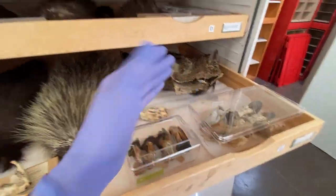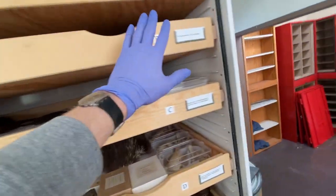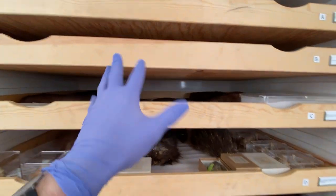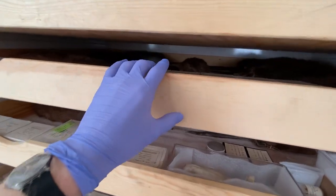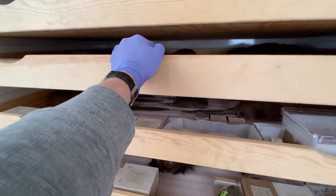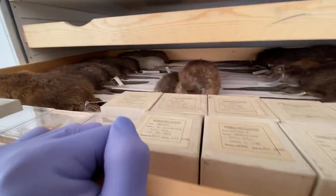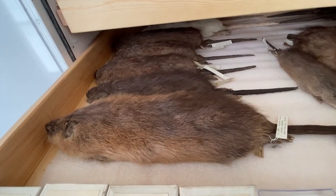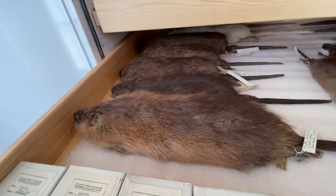So here's our porcupine shelf, we got that. That pales in comparison to what we're gonna see next, which is on this second shelf from the top. Look over here, Odontra zebethicus, the common muskrat. These things you see all the time in rivers. I see them all the time and I mistake them for otters, or beavers, but usually it's a muskrat. So I'm gonna pull this out right here as far as I can. This is what a normal muskrat looks like. Kind of beaverish, kind of otterish. It just kind of looks like a regular old rodent.